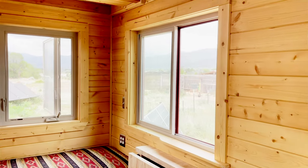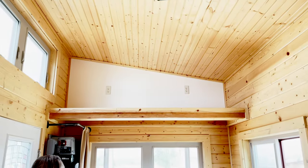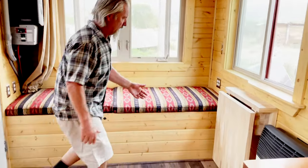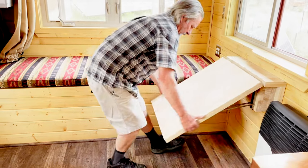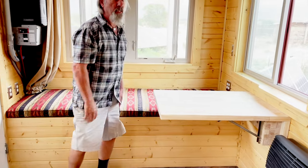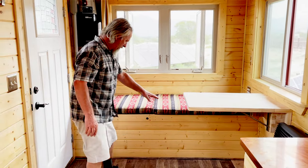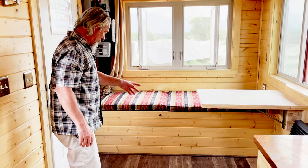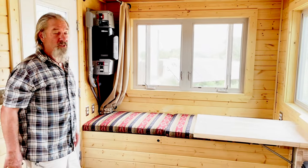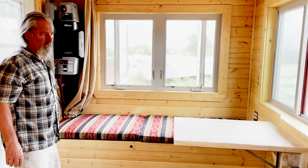open feeling. There's a nice loft up there which you can use for storage, or somebody could sleep up there too, I imagine. And we have a nice table here for eating at or whatever. As you can see, it comes up and collapses. Underneath the bench, we have storage, a lot of storage on the right side, and the left side has the batteries for the solar system and the electrical box.